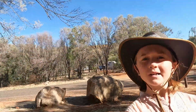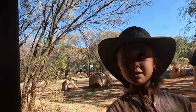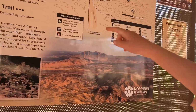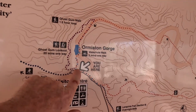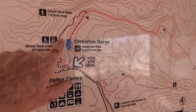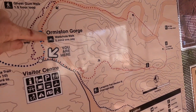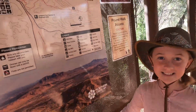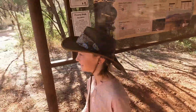We just did some schoolwork. And yesterday we did the ghost gum walk, and now today we're going to do the full loop walk. We are going to do the walk up here to the lookout, and then along the gorge, and then down and along the sandy track, along the sandy creek bit. Yep. All right, let's go.